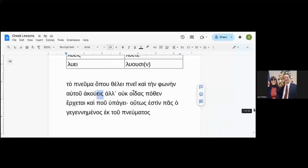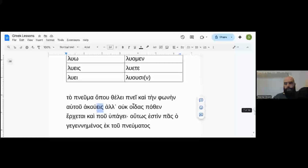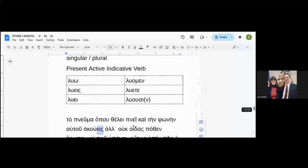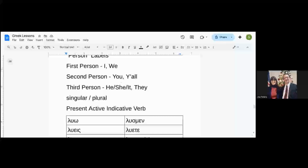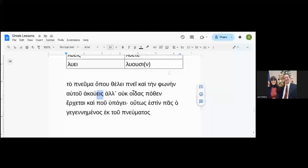And the second person singular ending. Remember, second person is you, in the singular and plural. You hear. You hear what? Well, the accusative, the direct object, was over here. And the sound or voice of it or him, you hear.